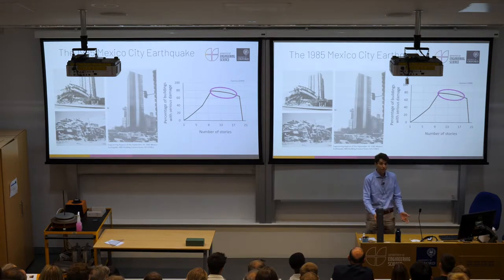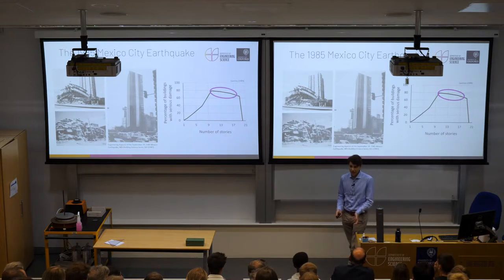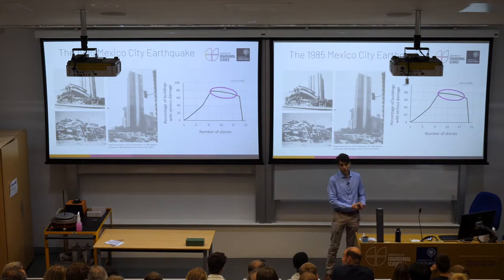And that is a very complex problem because earthquakes are complex phenomena. Buildings are complex structures, but often we have to deal with very complicated questions in engineering, and what we tend to do is try to simplify the problem as much as we possibly can while still maintaining the fundamentals of the question.